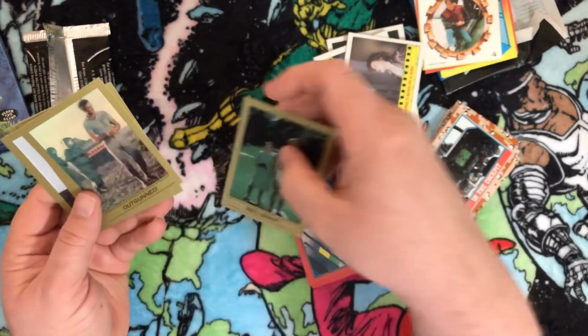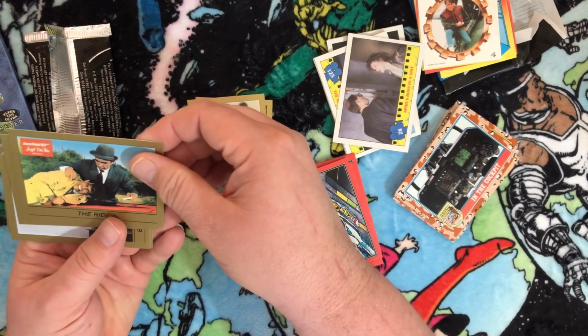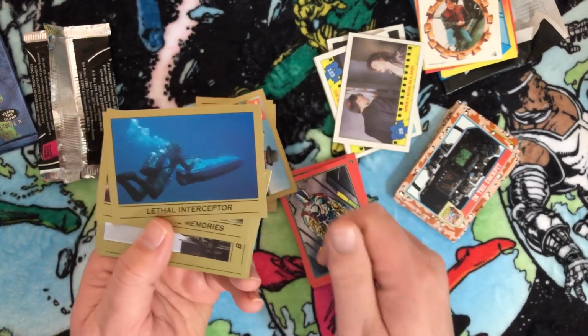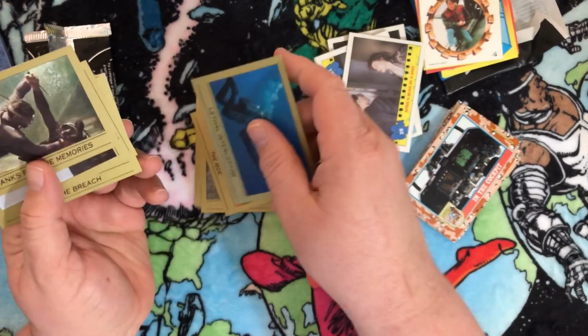There's the text on the back. That's kind of cool. Outgunned. That's from Dr. No. The Ride. It's from Dr. No. Lethal Interceptor. Like some little underwater action going on there. Again, usually pretty slow. Yeah, Thunderball. My least favorite James Bond movie.